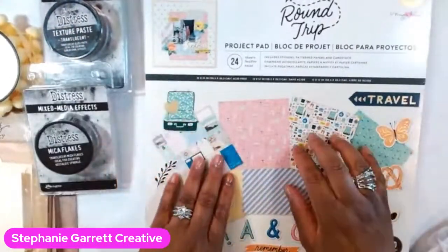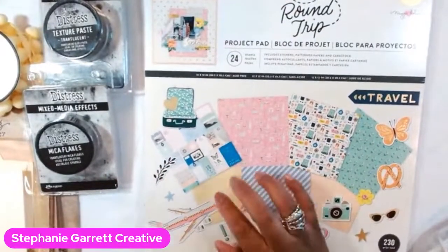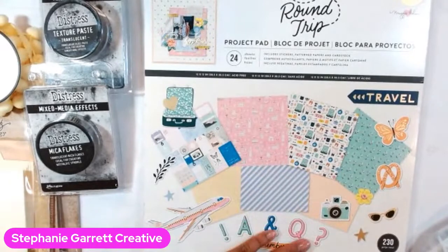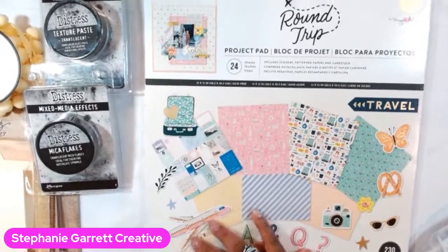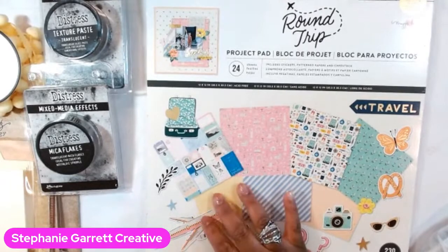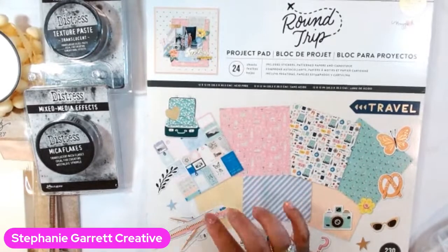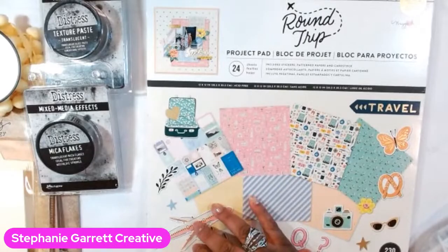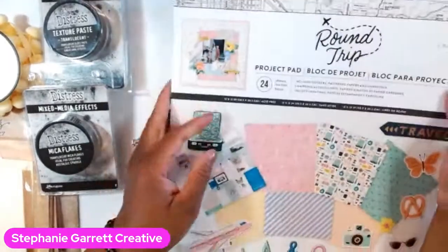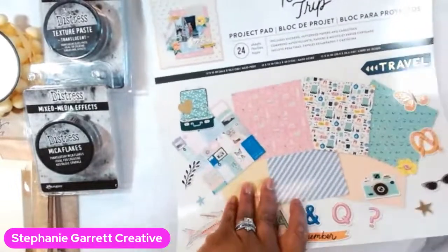Now, I was able to find this Round Trip paper. Again, I went to the Joann's here. Excuse me. No, nobody has it. And I can't even find the ephemera or the little other pieces to go with it. I saw they didn't have it there either, but I did have the paper, right? So I decided to go ahead and grab it, y'all. But look, it's messed up because it was in my bag on the plane. But I thought, I don't care.